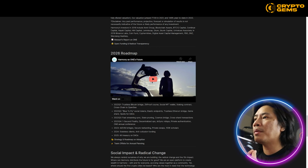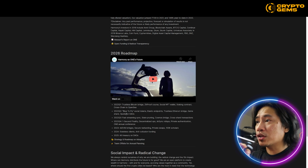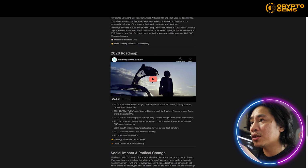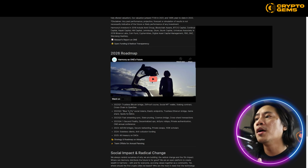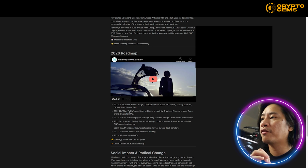The 2026 roadmap. Q1 of 2022: trustless Bitcoin bridge, ZK proof course, social NFT wallet, staking contract, cross-chain to OpenSea. And then Q2, those are done basically. Q3, we are in Q3 and actually almost the end of Q3, so we have September as the last month. So Q3 2022: fast streaming sync, state pruning, Cosmos bridge, cross-shard transactions. And then for 2022 Q4: 1 second finality, decentralized ops, ZK sync rollups, private authentication, and then 1 annual conference.